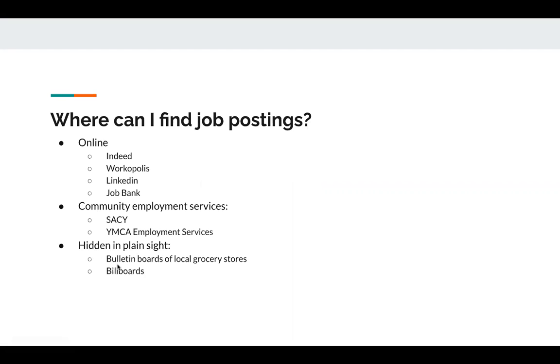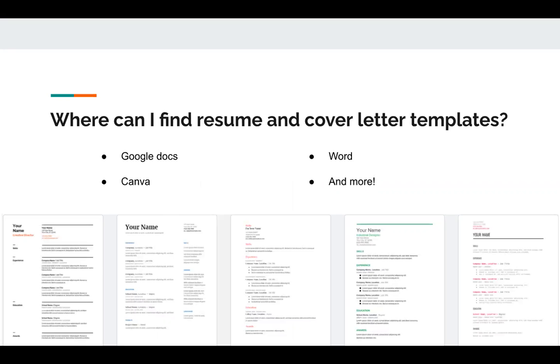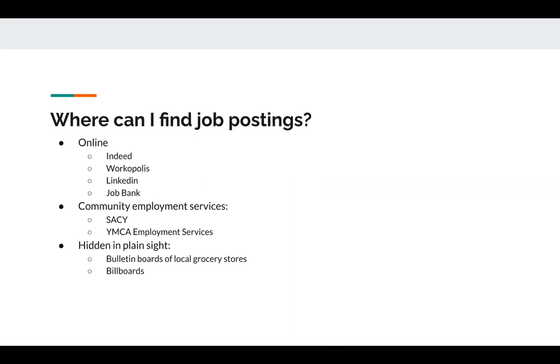And then some just hidden in plain sight resources that I've taken advantage of myself, like even in grocery stores, sometimes on electricity poles, you see just random postings. They're one-off, but sometimes they can really work out. And of course, billboards, Tim Hortons, McDonald's, even some larger factory stores will have postings outside of their buildings. So just some things to look out for.